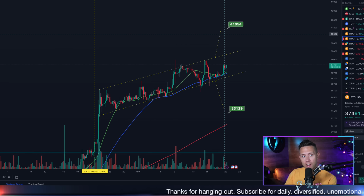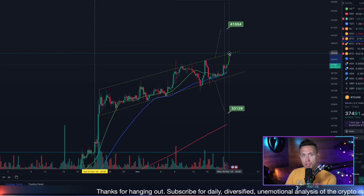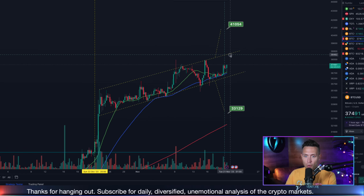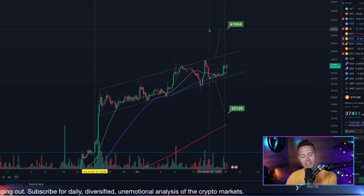But what happens if Bitcoin makes a move to the trend line? And again, 38 to 39,000, very big resistance here. What happens if it breaks that resistance? We start cruising up towards 40. This is going to be something new on the charts, and I wanted to point it out as we start this week. This is what I'm watching on Bitcoin.